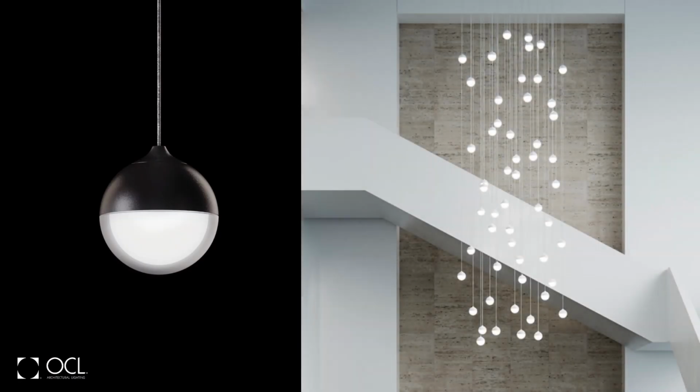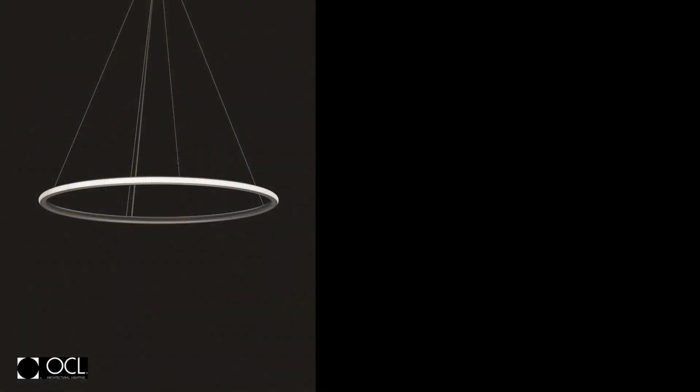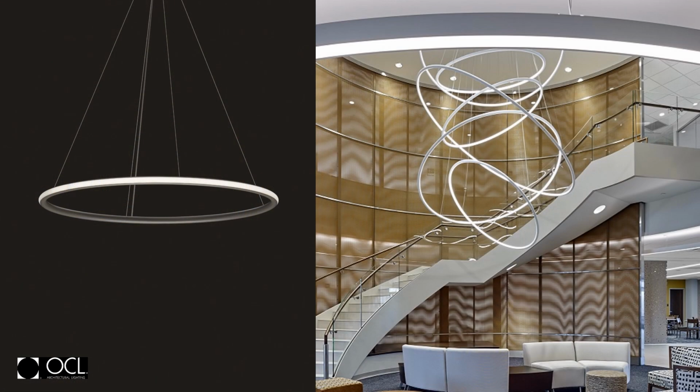This standard glow ball pendant can be used in large quantities supported by a common canopy, delivering a large-scale, visually interesting application. Here we've suspended multiple tubey pendants, modified with stems for the cleanest appearance. And we have our simple RO pendant that was modified for use in this dramatic, large-scale installation.